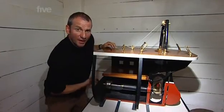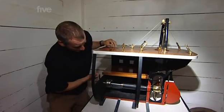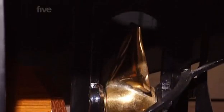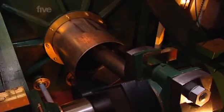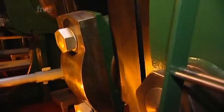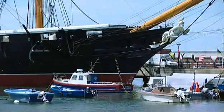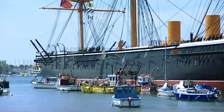The huge propeller was designed to raise out of the water to reduce drag. And it took 400 men to raise the 32-ton weight. I bet they'd love to hear the order. Raise prop, down funnels. On a good day, she could reach a respectable 13 knots under sail alone. It was even possible to run under both steam and sail. When combining the two, Warrior made 17 and a half knots, nearly twice as fast as her predecessors.